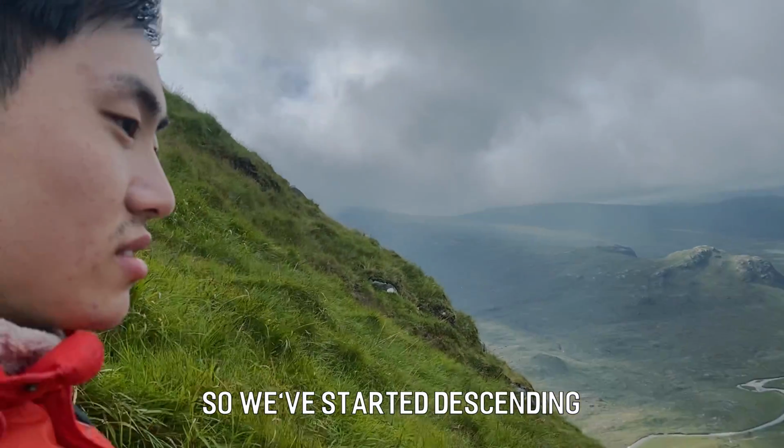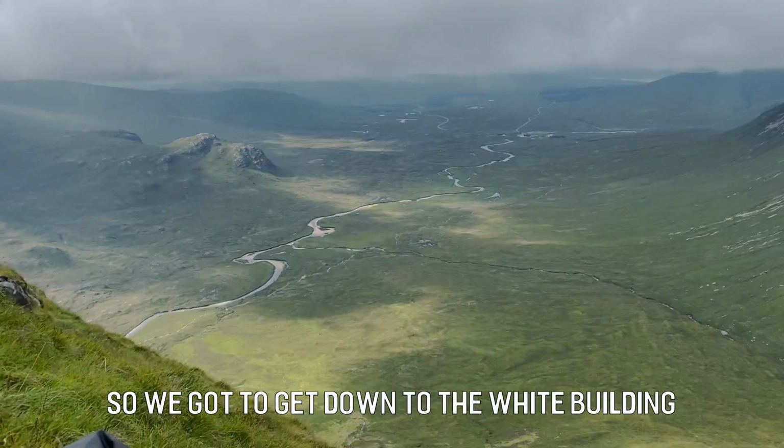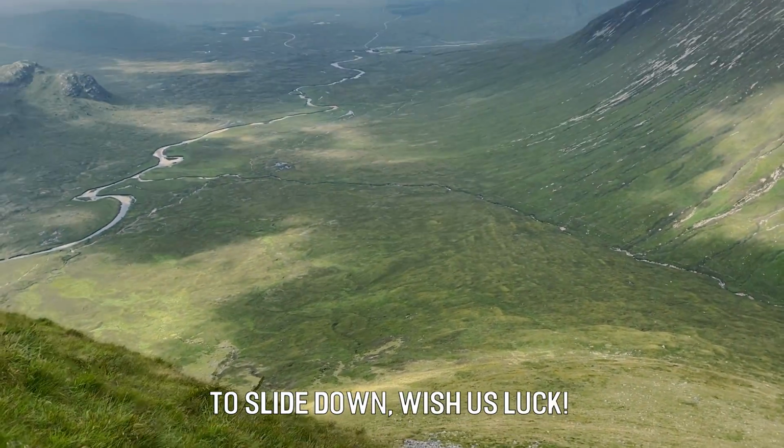So we started descending. So now we're coming down this mountain. We're sliding on our asses because our asses are wet. So we're going to get all the way down to the white building in the distance over there. Wish us luck.